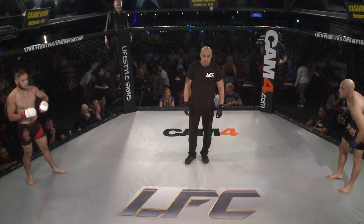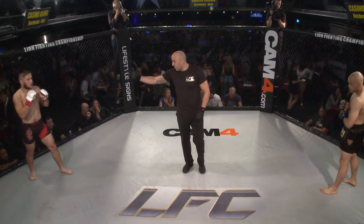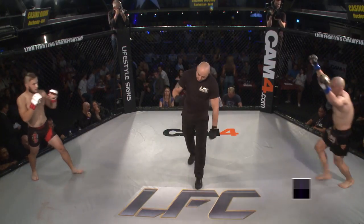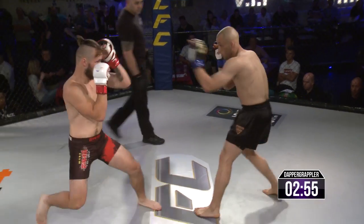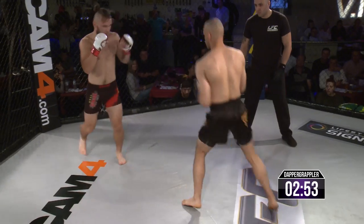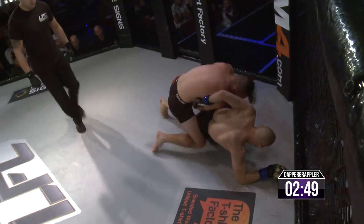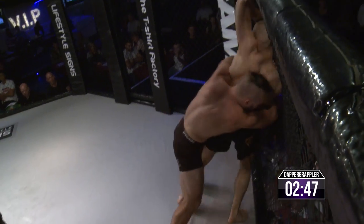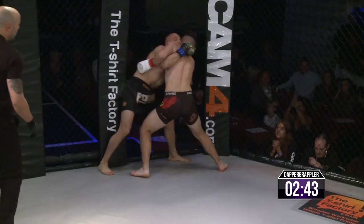Featherweight mixed martial arts here in the Lion Fighting Championship, out of the red corner from KO Next Generation, Adam Libowickis, and Tomek Zdanowski from Perrin Gym. Tomek with a massive jab to the right cross. The level change from the KO fighter to a back take. Dean, that was absolutely manic.